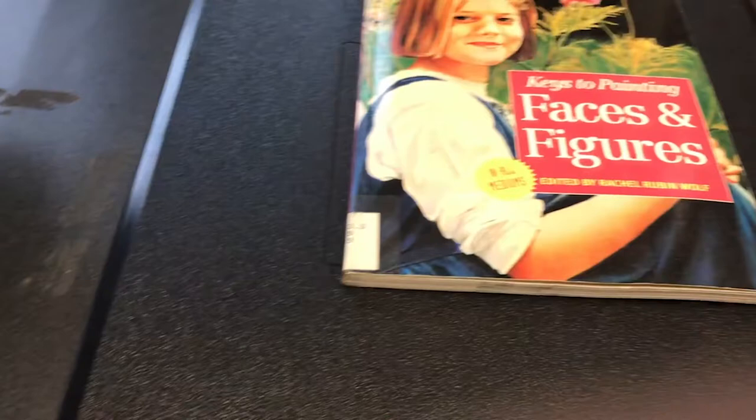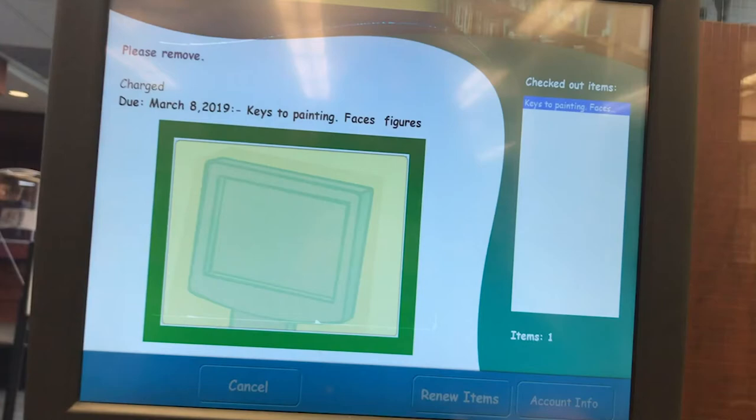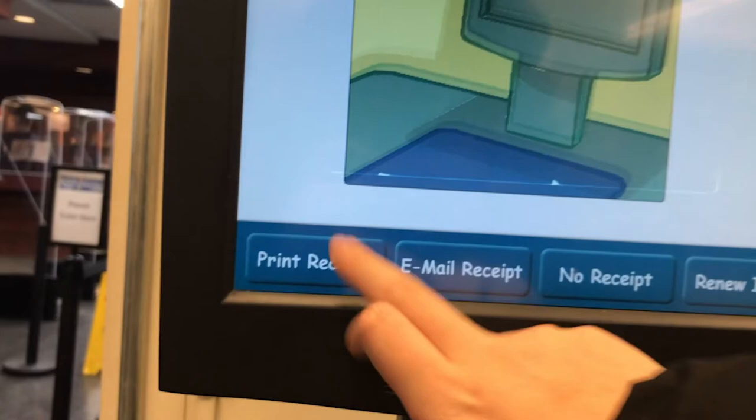And I'm standing in front of the book borrowing machine. I don't know what it's called, but yeah, it's a machine. And then you put the book on here. Done. I love keeping receipts. It's just me.